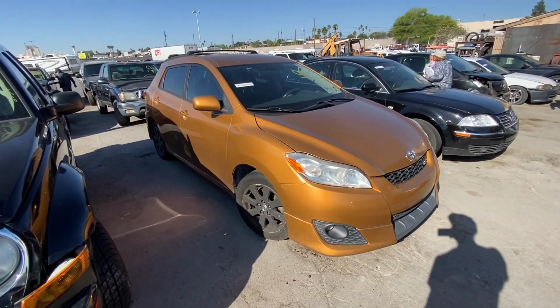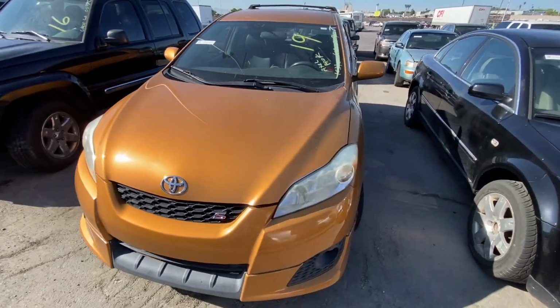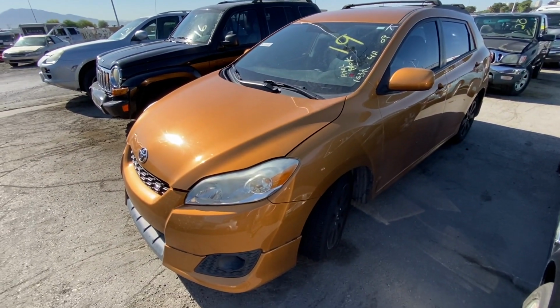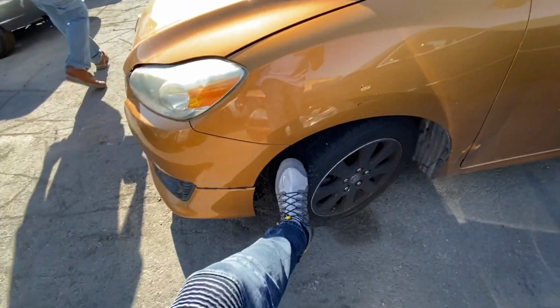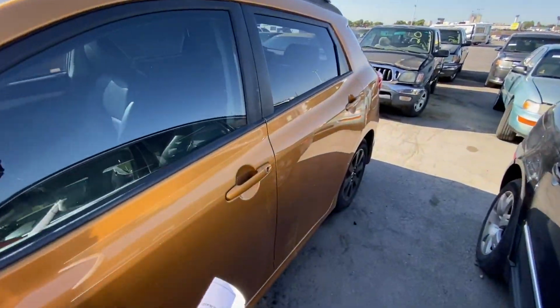We got a '09 Toyota Matrix. Now this one might be the one to fix up. We got 153,000 miles on it. It says it has a broken axle, so I don't know, maybe it's this wheel right here which is broken. I'm not really sure, but the color on it stands out. Has decent mileage for it being a Toyota.